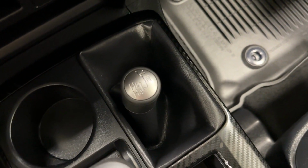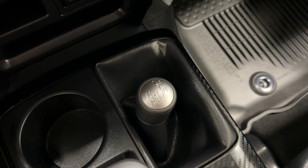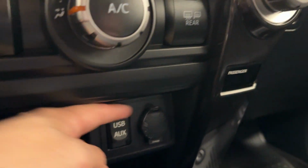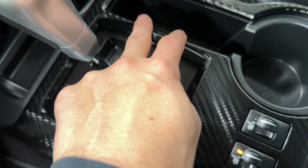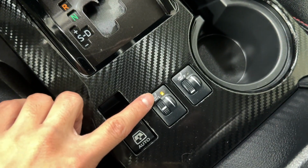Here we have our 4-wheel drive settings. You would have to leave the vehicle neutral, and then you're able to change it to whatever you would like. Here in the bottom, you'll find USB aux and a 12-volt lighter adapter, as you can see here. Little storage, cup holder, little storage here as well. I would say you can likely keep your wallet here. Cup holder, your gear selector, heated seat settings.